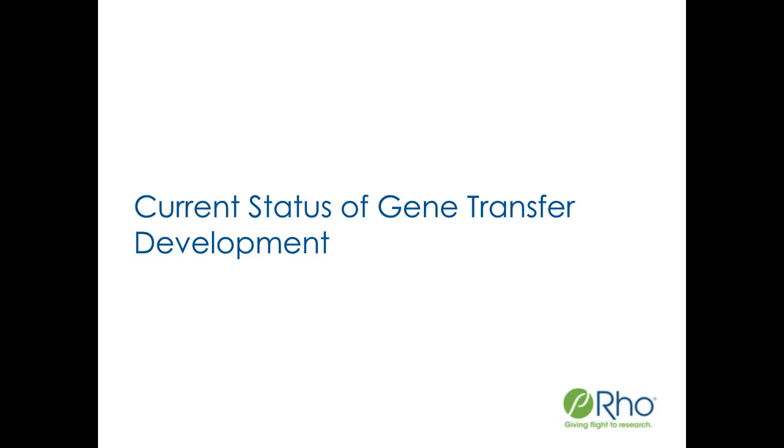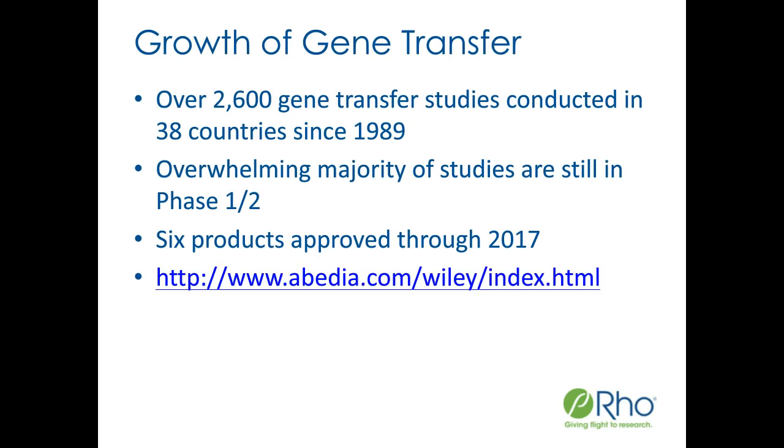So as far as the current status goes, to date, there have been over 2,500 gene transfer studies conducted, but only a few products have been approved. So what that says is that most of these clinical studies were not successful. Hopefully, the people that conducted those studies learned something in the conduct of those studies. But unfortunately, there's been a lot of work done. I've been doing this since the late 90s, and I've been frustrated with products several times. So we're looking to change that trend, hopefully. We feel that gene transfer is at a tipping point potentially, but it's going to take a lot of hard work. It's going to take a lot of collaboration.